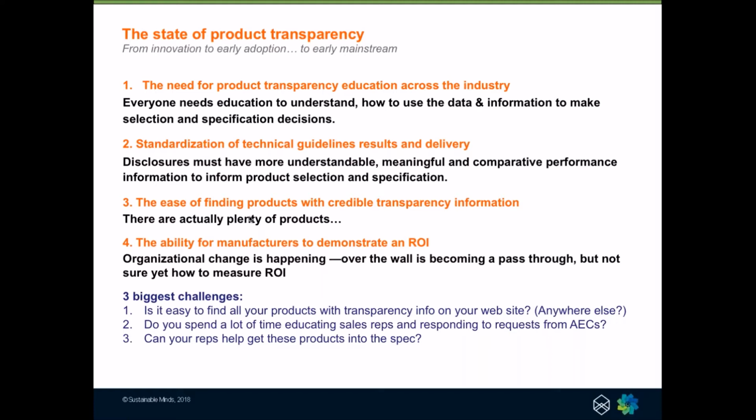And so because of all of this change that's happening and these initial startup costs, a lot of manufacturers aren't really sure yet how they will measure the ROI of product transparency, short of being told specifically that they won projects because they had products with disclosures. In yesterday's webinar, in the exit interview, we asked the AECs, how many of you have actually specified products because they had transparency disclosures if everything else was equal? And then did you tell the manufacturer that you did that? Half of them said yes, half of them said no, we didn't tell the manufacturer. So I think there are some feedback mechanisms that are going to be important to get in place to make sure that at least that is happening.